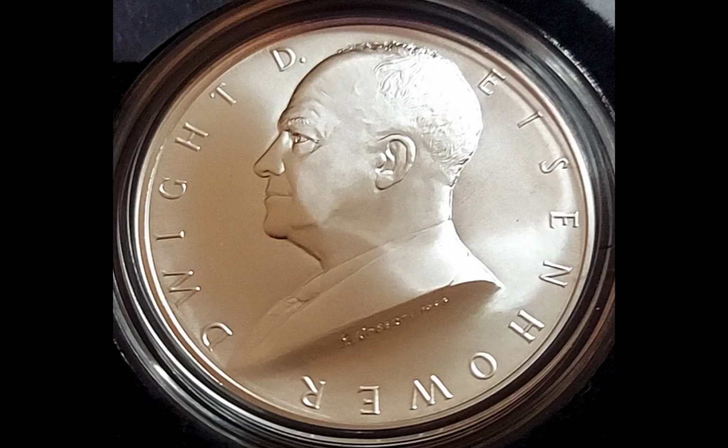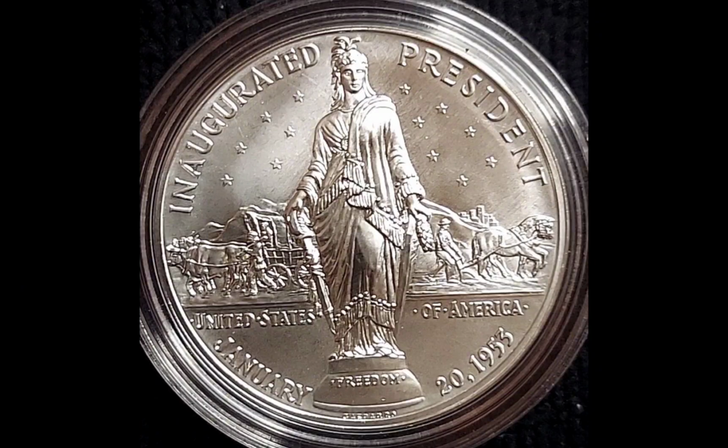The obverse would feature a profile of the president and the inscription Dwight D. Eisenhower. The reverse of the presidential medal would depict the figure of freedom which stands on the dome of the U.S. Capitol. The scene to the right of the figure represents the eastern half of the United States, with a farmer and city buildings beyond the hills. On the left of the figure are the pioneering forefathers blazing the westward trail. Inscriptions include Inaugurated President January 20th, 1953, and United States of America.